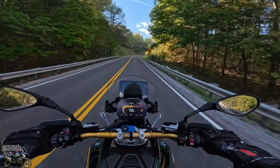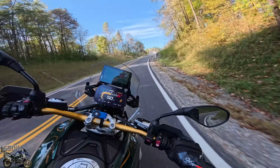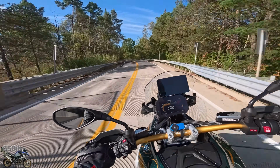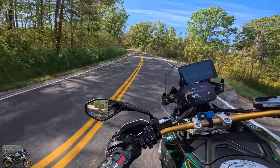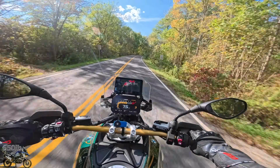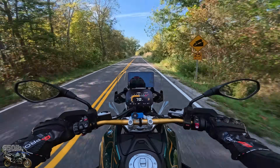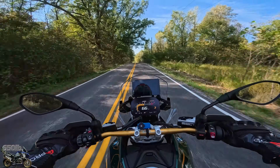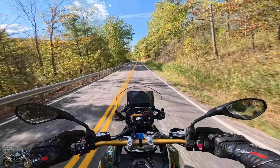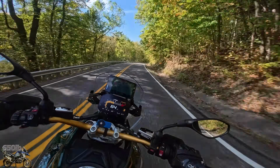And it seems like the bike just wants to come to life now because of this exhaust. It's just amazing. Not only does it look great, it's full titanium, it's stylish, it has a carbon fiber end cap. But it's saved weight. And it makes the bike perform almost to the point that a bike like this should not be performing. But we love it all the same.